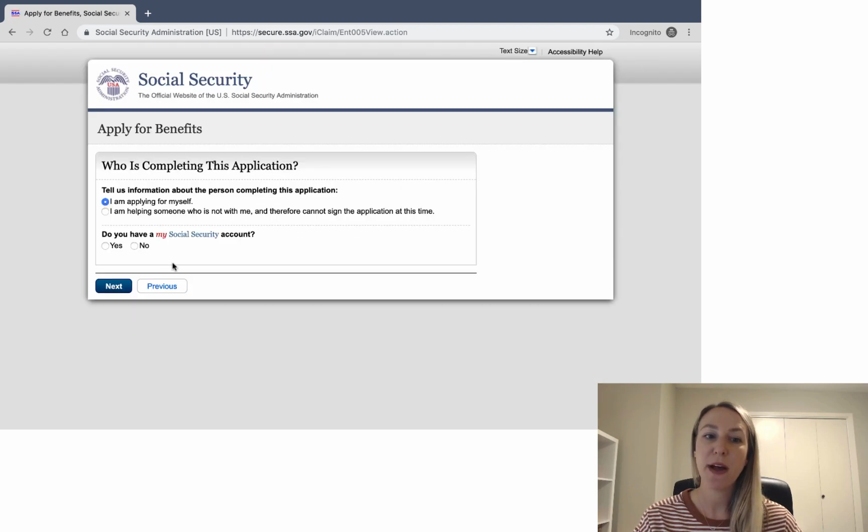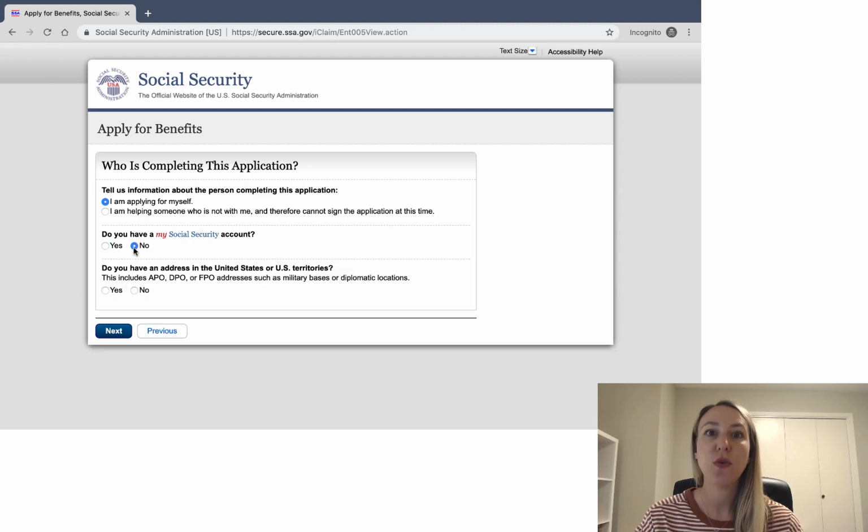Once you have all of the information that you need, you'll go to start a new application. Then you'll click that you're applying for yourself. And then it's going to ask you if you have a My Social Security account. If you do, you'll click yes, and you'll be prompted to log in to your My Social Security account to finish the application process. If not, then you will have to create a My Social Security account in order to apply online. But it will ask you if you have an address in the United States or the U.S. territories, and you must have an address in the U.S. or its territories in order to create the My Social Security account and apply online.